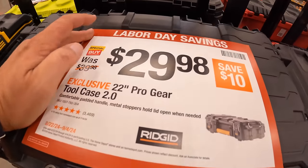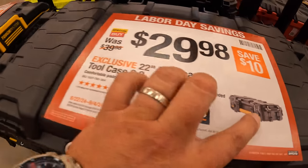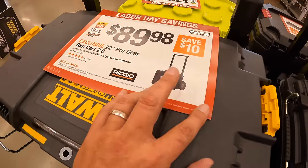They also have $29.88 for the 22-inch Pro Gear Toolbox 2.0, the top unit. This one is the bottom unit. You save $10.